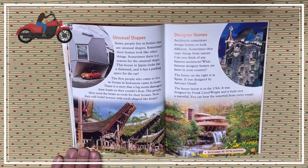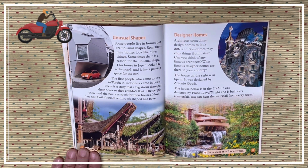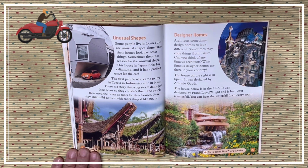The house on the right is in Spain. It was designed by Antonio Gaudi. The house below is in the USA. It was designed by Frank Lloyd Wright, and it's built over a waterfall. You can hear the waterfall from every room.